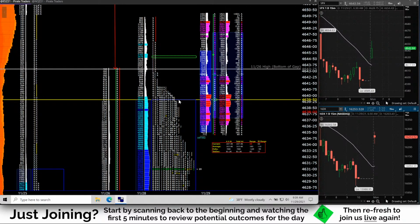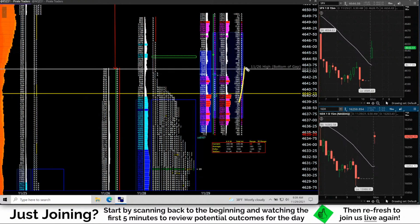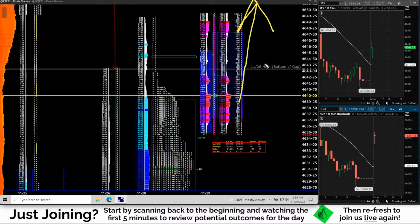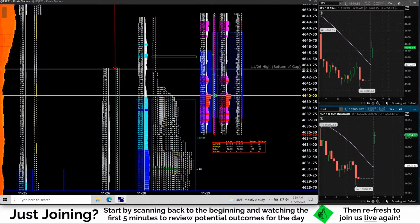Because for all I know, there could be lots of buyers stepping in here with good, strong hands. And it looks bearish, but as soon as it gets back above yesterday's high, boom, like a rocket ship, it takes off and never comes back down here. So I'm not bearish yet. I think we're just absorbing that overnight activity.